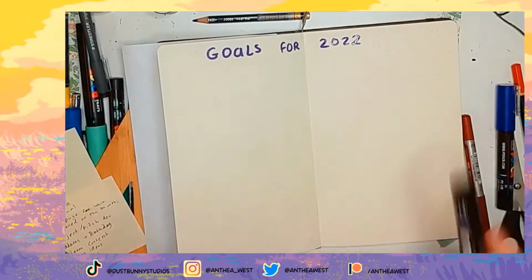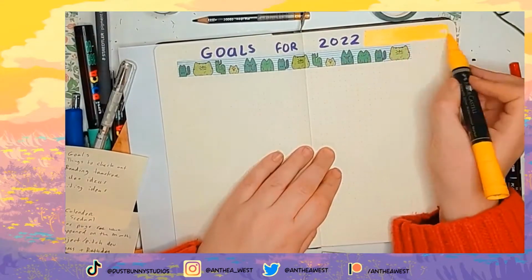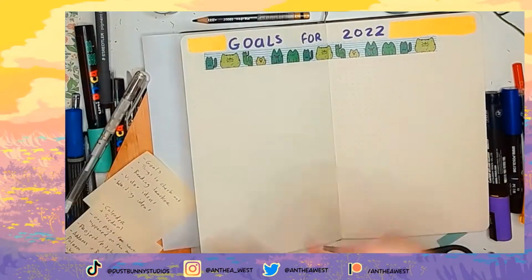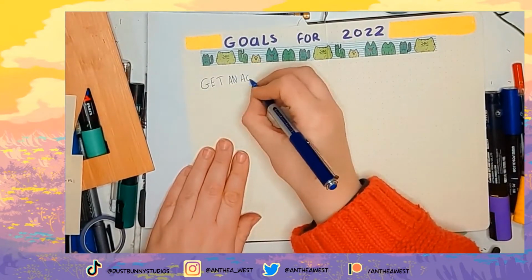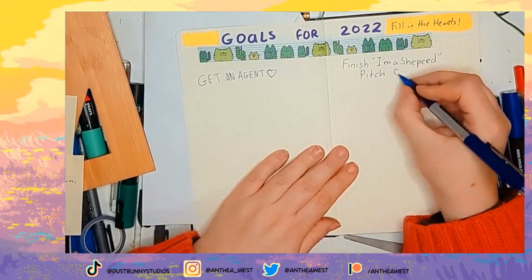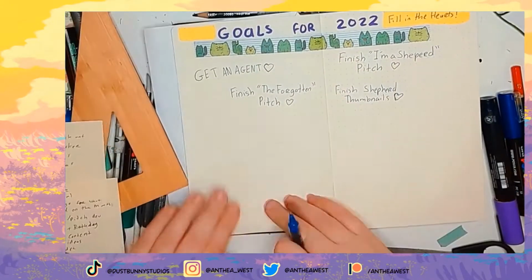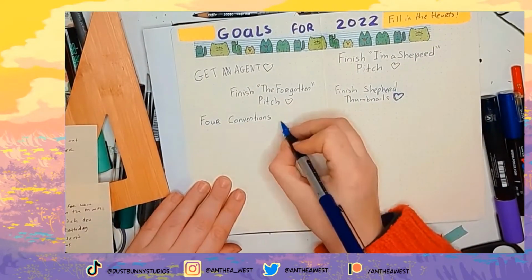Okay, so this is the big one, the goals of the year. I'm always so nervous about putting the goals in, because it's like, ooh, what goals haven't I achieved the last 2 years? I think it's always good to keep a focus on your goals and not let them go if you still really want to do them.